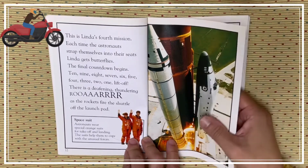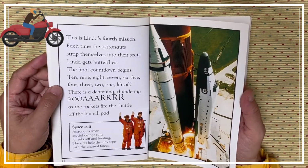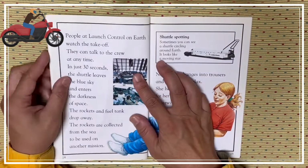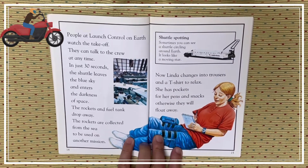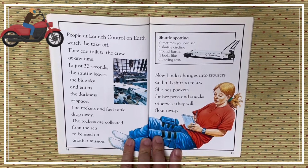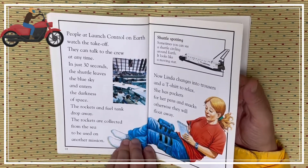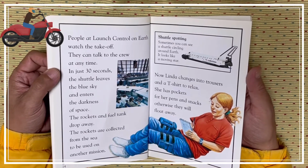Spacesuit. Astronauts wear special orange suits for takeoff and landing. The suits help them to cope with the unusual forces. People at launch control on Earth watch the takeoff. They can talk to the crew at any time. In just 30 seconds, the shuttle leaves the blue sky and enters the darkness of space. The rockets and fuel tank drop away. The rockets are collected from the sea to be used on another mission.